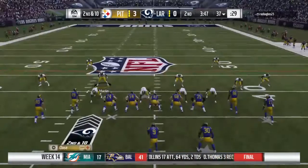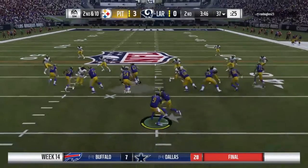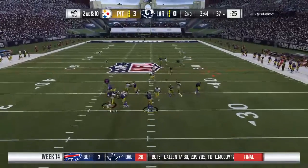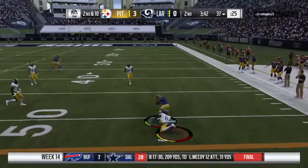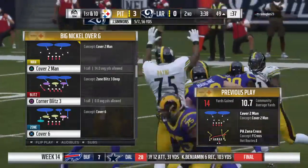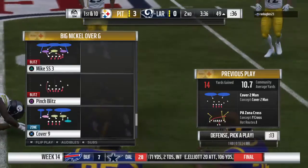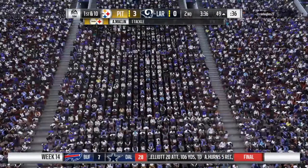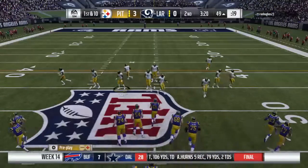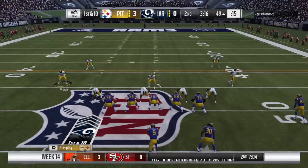Off the play fake, Simmons. And this time he's got the hook up. It's complete. And he'll be taken down, but not before he gets into enemy territory. A good gain of 14 there, and it moves the chains. Operating out of Steeler territory now. Here's 1st and 10 at the 49-yard line.